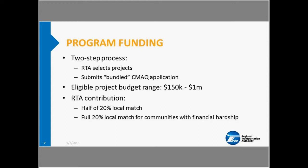As far as eligible budgets, projects must have a budget that's between $150,000 and $1 million. And as you may know, CMAQ is an 80-20 split program. To assist with the 20% local match requirement, the RTA will contribute half of that amount for most communities that apply. However, in the case of communities with proven financial hardship, the RTA will contribute the entire 20% local match. Eligibility for a community qualifying for financial hardship is determined by the local match guidelines that CMAP uses. And if you're unsure whether the community you're representing qualifies for this, you can feel free to call or email me to find out, and I can offer you the details on that.